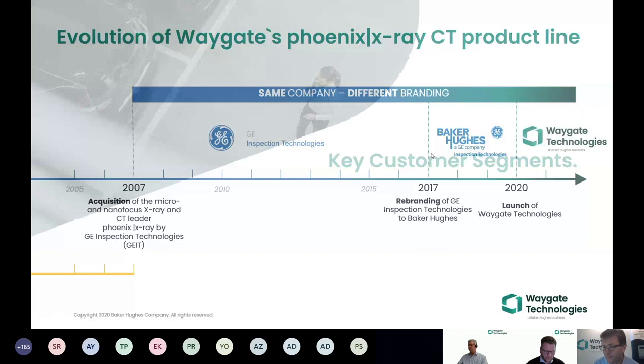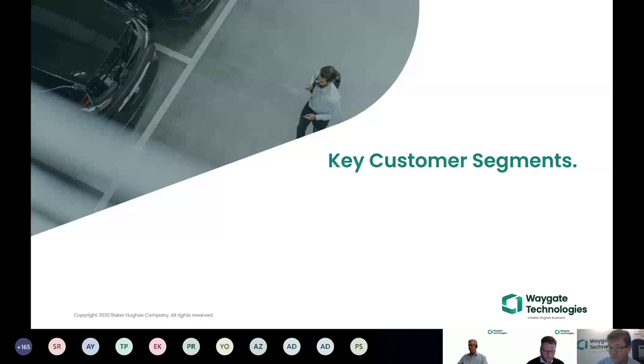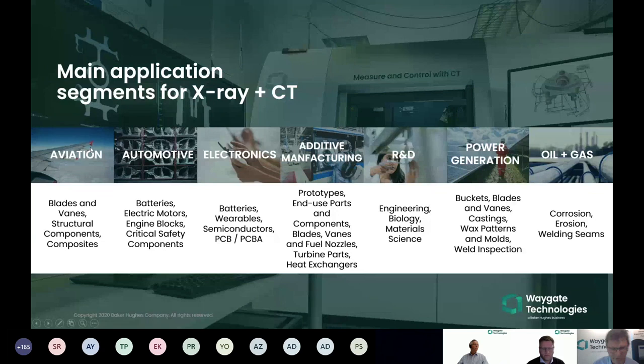Short intro on our key customer segments I already did. I would like to get a little bit more into the details, especially on the different applications we serve. Here you see again the range of industry segments, or some call it vertical segments, we support. And I'd like to give you some insight into the different applications specific in these industry segments.